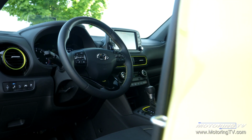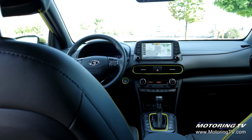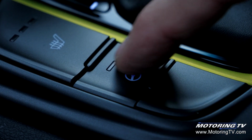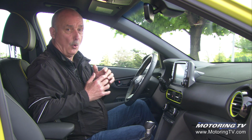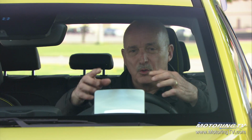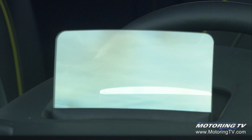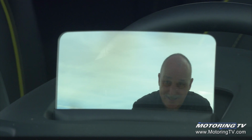The cabin of this Kona is very nicely crafted, especially if you go with the Ultra. This thing gives you an infotainment system with Apple CarPlay and navigation, heated leather buckets, heated steering wheel. The list goes on to include all of the pertinent safety items, including autonomous braking. Now you also get this thing. Now that's the heads-up display. Now this heads-up display is so Mickey Mouse it needs ears.